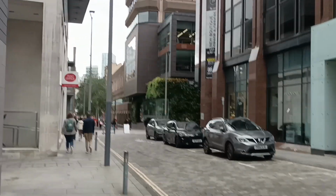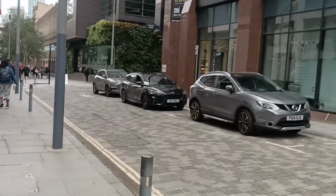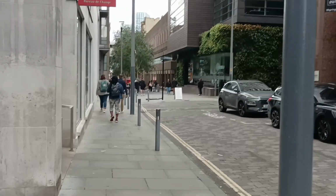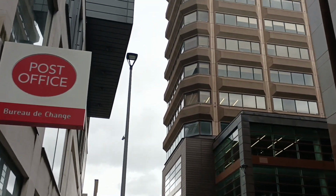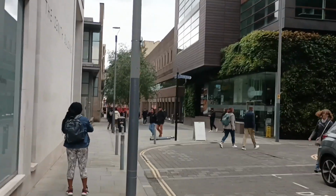Deep into the area they call the Spring Gardens. Right in front of us will be the Zenith House. Beautiful piece of architecture as well.